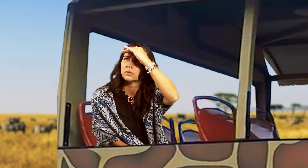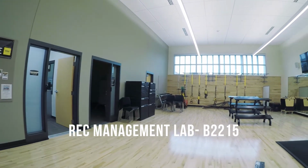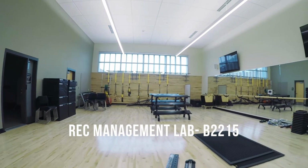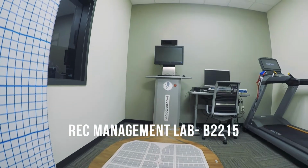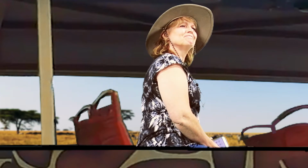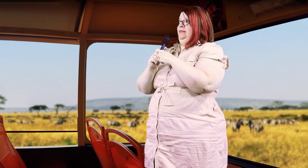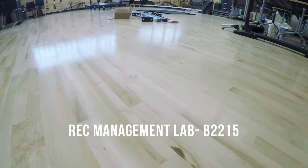Coming up again out the side of your window, we have a recreation management lab. This allows people to do all kinds of crazy fun things with getting into shape and help making the world a better place. And if you look, the equipment is very, very complex. I don't know how to use any of it. Hopefully they do, but the students will definitely be learning. So again, check it out. Check out the wooden floors. Yes, just like you find in nature.